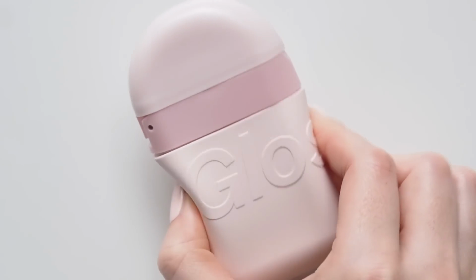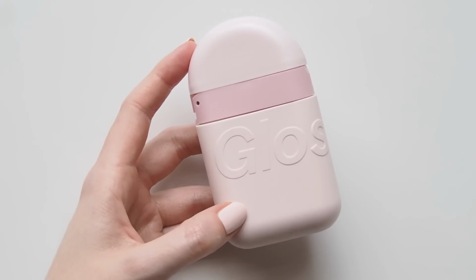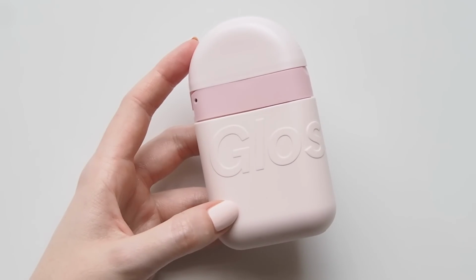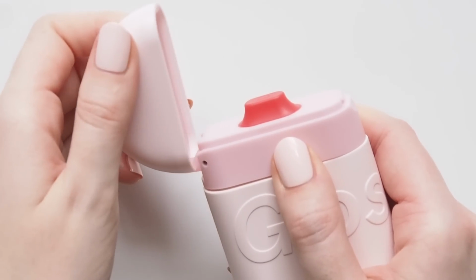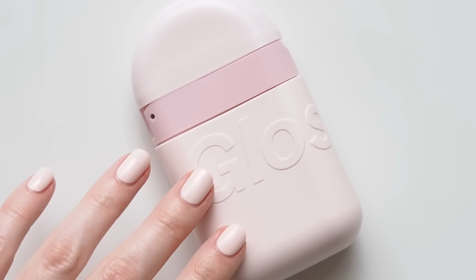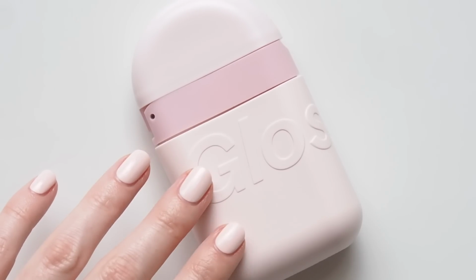It's also not refillable, as some people thought it might be from the shape, but I have seen a hack online that said you can pop the top off and refill it yourself. Not at that stage yet, so let me know if any of you have tried that. Otherwise, it would be great to see Glossier sell this bottom section separately as a refill in future.